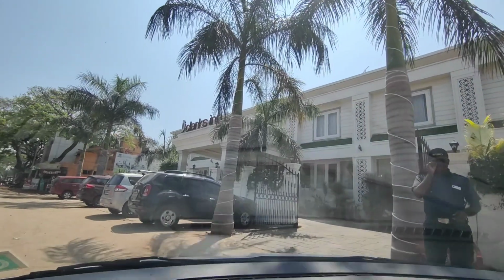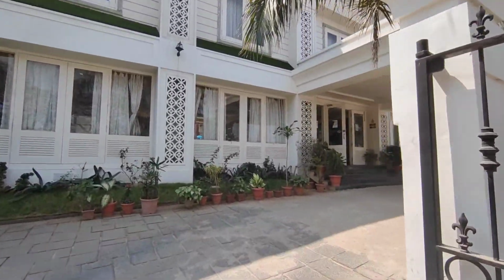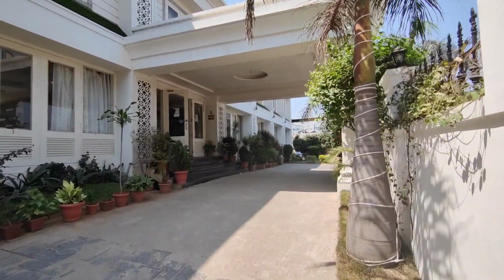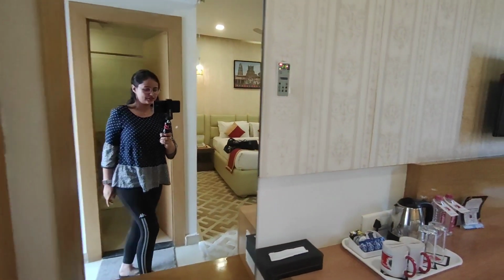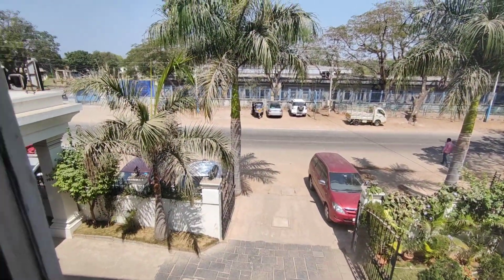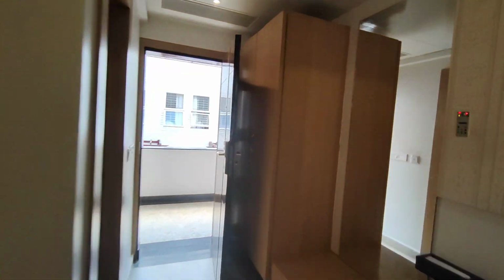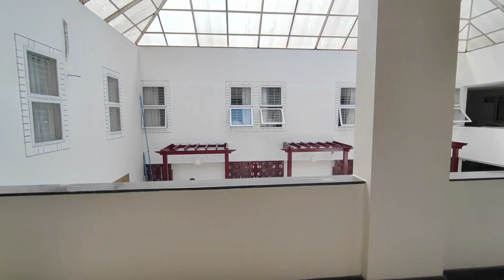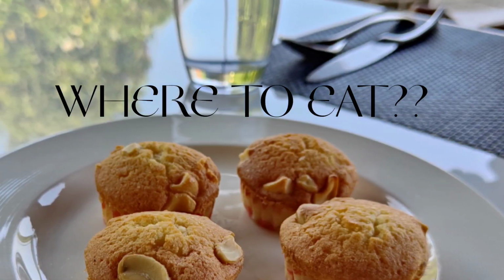So we stayed at Clark's in Hampi. There were very few good options, mostly backpacking options. So this hotel was a decent hotel, good tariff, good place. It had a nice buffet, and the rooms were also decent size. From the room itself you can see your parking, you can see your car, and when you step out of the room there is a little recreation area which is the swimming pool and all. So all in all it was a good stay.